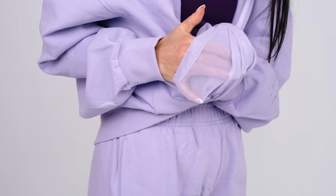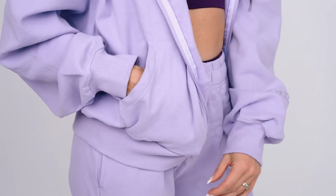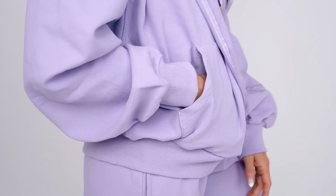We just went to the vet today and I put my keys in there to make sure they don't fall out, because that's the other thing. Sometimes you throw your keys in your pocket and they just drop out of there. These stay right in there in those nice little mesh pockets. So that's just such a great detail that they've added.